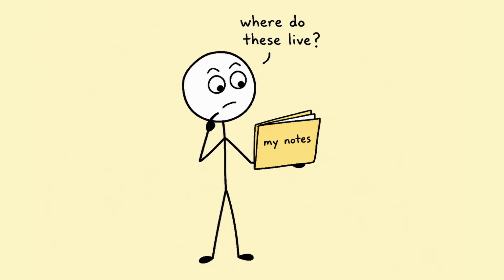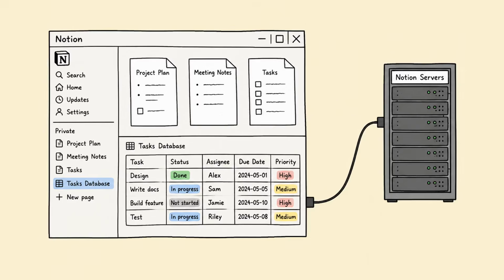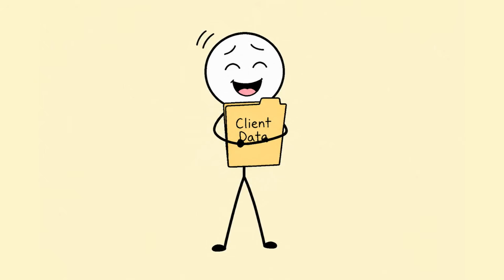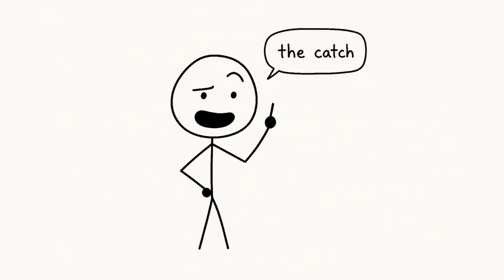The reason this matters beyond cost is where your notes live. With Notion, every document, every internal database, every half-finished strategy doc sits on Notion servers. AppFlowy puts all of that on your machine. For anybody handling client data or anything you'd rather not hand to a third party, that's the whole reason. It's racked up around 60,000 stars on GitHub, which, for a Notion clone, tells you the demand is real.